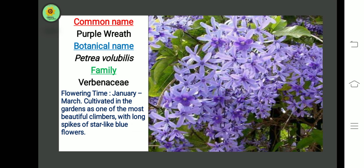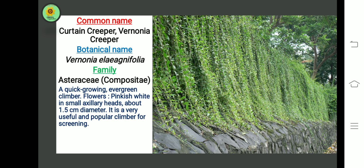Next climber is purple wreath. Botanical name Petrea volubilis. Belongs to Verbenaceae family. Flowering time is January to March. Cultivated in the garden as one of the most beautiful climbers, with long spike of star-like blue flowers. Flower color is blue.